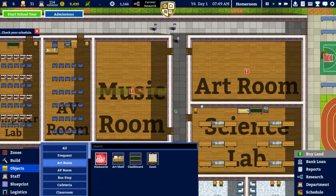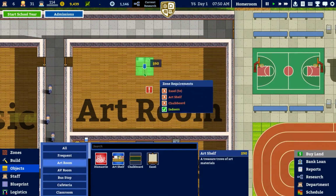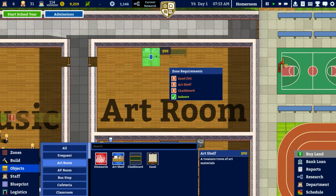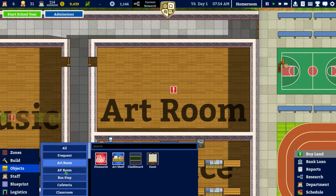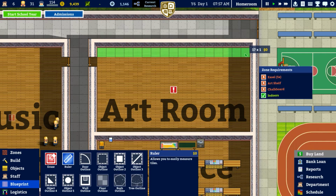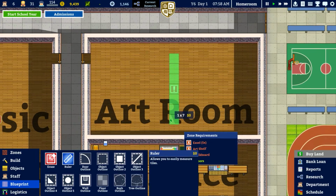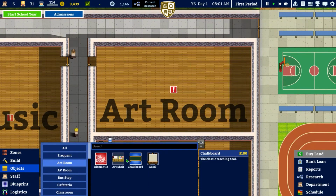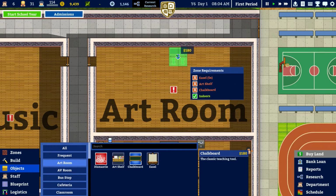Right, so objects, going down to art room, and then we have to have an art shelf. I think the art shelf will go... I like the idea of a couple of art shelves. So is there a middle to this? I don't think there will be. Let's just double check with a ruler. It is 17, so yes, there is a middle, which is, to be fair, exactly where that is. I should have noticed that. But we can't place anything in the middle because this is off to one side anyway.